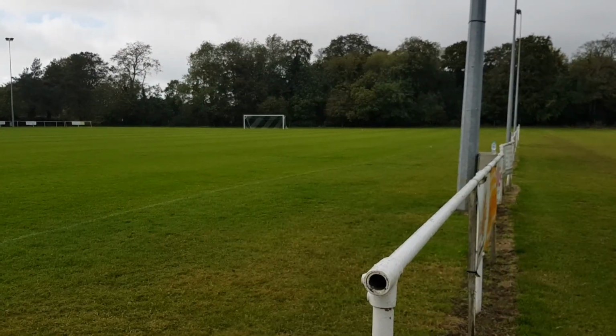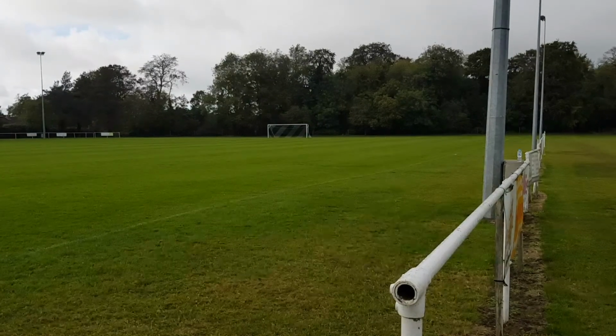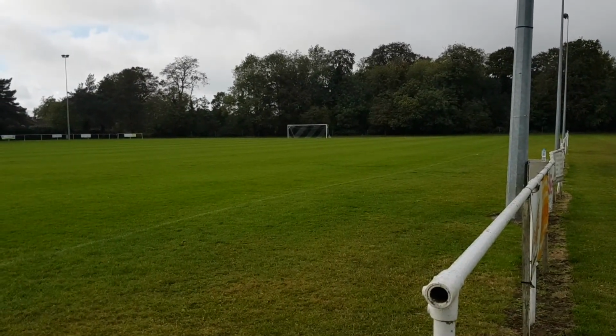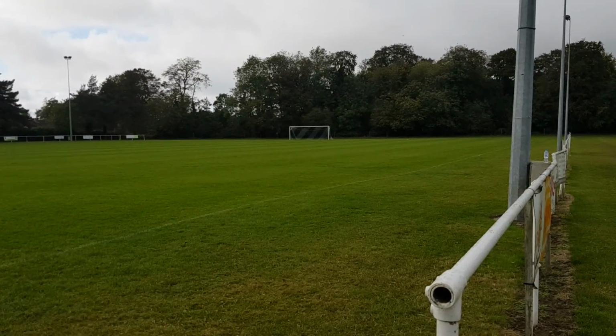No match highlights today, but I'm in the area and decided to visit this ground just to have a walk around the ground. If you like, this is a quick bolt around Holt. Welcome to Around the Ground.